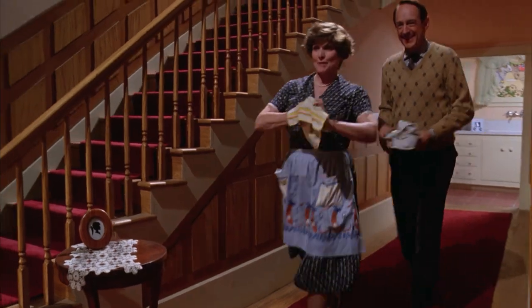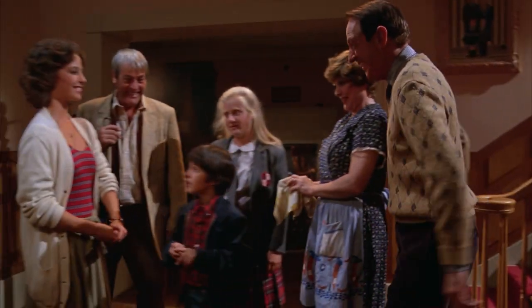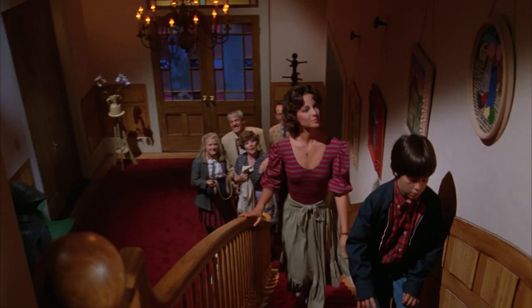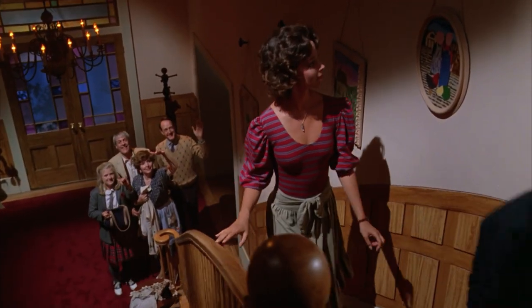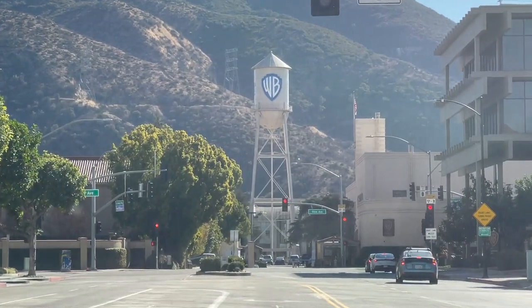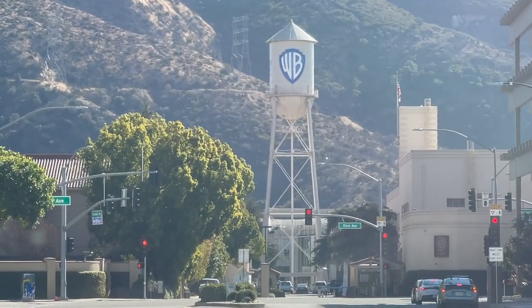Well, here's the big dead giveaway, the staircase. Because in reality, the staircase is on the other side of the room. This was all built and shot at Warner Brothers Studios, right at the end of the street where the ambulance is driving down at the end of the film.